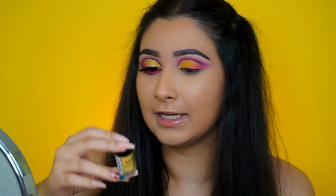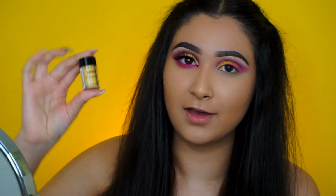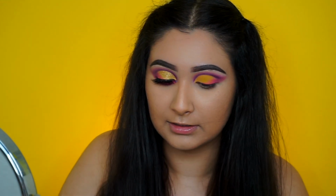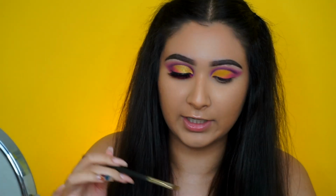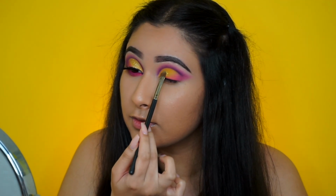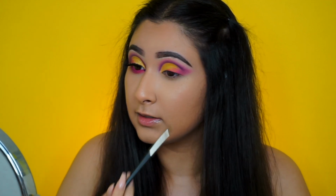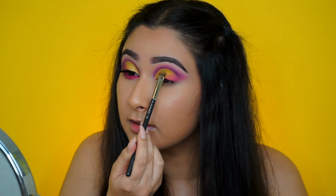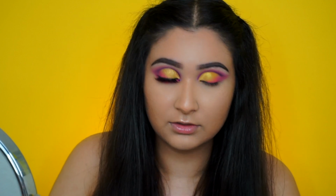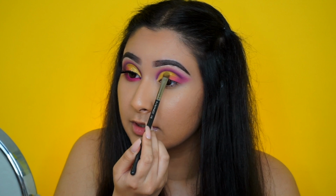Next thing we're going to do on the eyelid is take this NYX Cosmetics pigment. This is in the shade Go H.A.M. So we're going to take this pigment and apply that wherever we applied this yellow here on the lid. So I'm taking a MAC 248 brush, grabbing some of that, and you'll immediately see how well this brings the eye look together. I mean, NYX is known for color and pigment and glitter, so this definitely did not disappoint.